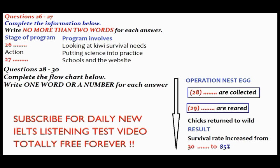As part of the action stage, which I just mentioned, we've introduced Operation Nest Egg, and this is where your money will be going. It works like this. It's a 3-stage process. First of all, we go out to the kiwi's natural habitat and we collect kiwi eggs. This is the tricky part, because it can be very difficult to find the eggs. Then, in safe surroundings, away from predators, the chicks are reared. Now, this can be done on predator-free islands or in captivity. They're reared until they're about 9 months old, at which stage the chicks are returned to the wild.